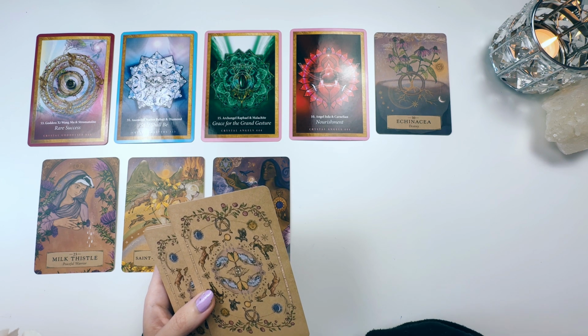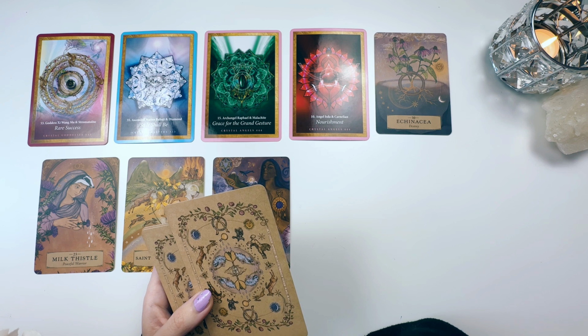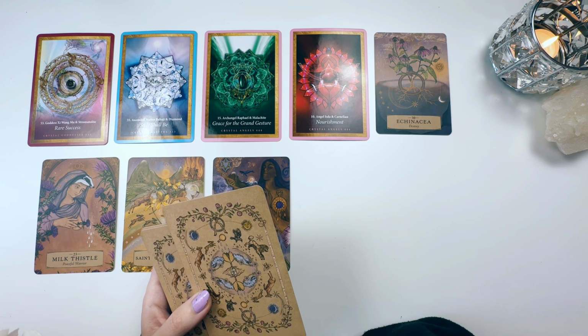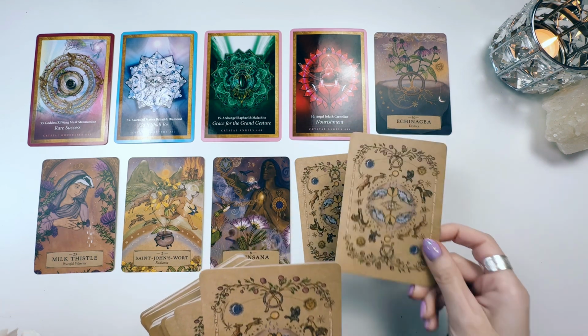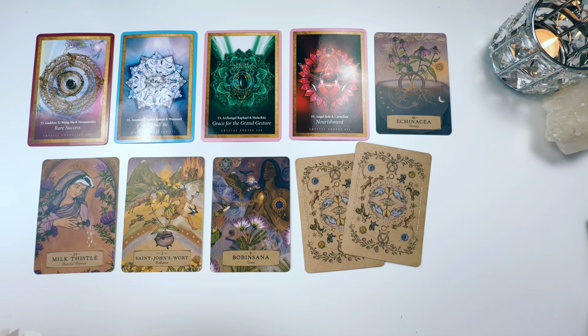They are showing me mother's milk, and they said the word ambrosia. This is kind of related to something they were teaching me about before, this nectar of the gods. I remember this came up in a previous reading. I'm just going to put this down so I don't forget. I actually feel both of these.